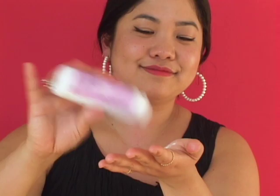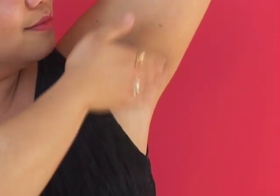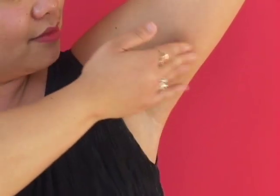This is our calming powder. Pat a little powder under your arms to absorb excess sweat and moisture. It will soothe the skin, prevent chafing, and reduce the likelihood of visible sweat stains.